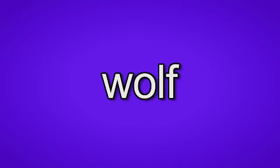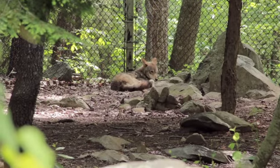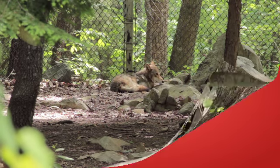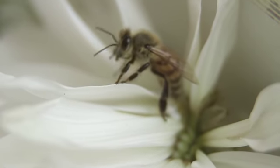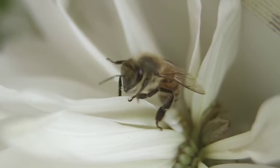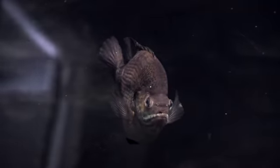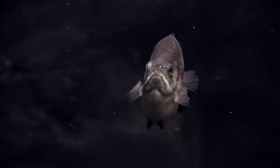Wolf. Wolf. This is a wolf. A wolf is a large wild dog. Bee. Bee. A bee has wings and it is colored yellow and black. Fish. Fish. Fish swim and live in water. Fish have fins.